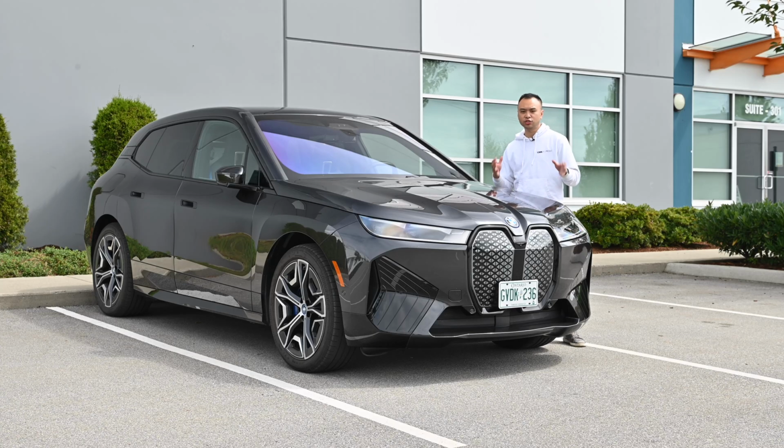The base xDrive 40 only has 322 kilometers of range. This xDrive 50 has 521 kilometers. So it definitely can go quite a bit further than the base model. So that $10,000 difference actually seems quite worth it. So this definitely is the sweet spot.